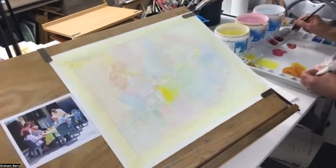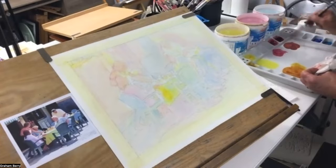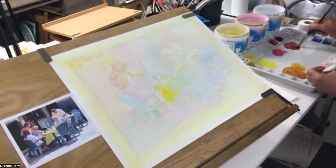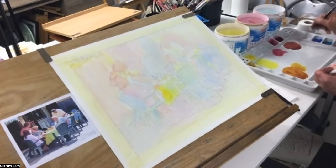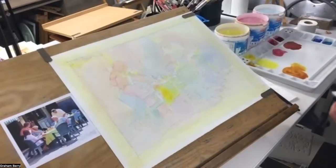Permanent alizarin crimson. Okay. And I put all my colours adjacent to the actual well where the colour is, because I do dip in sometimes. If I want some more pigment, I drop pure pigment onto the painting and let the colours mix on the paper.